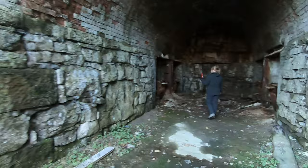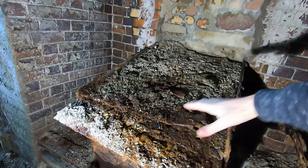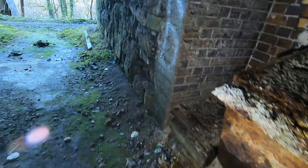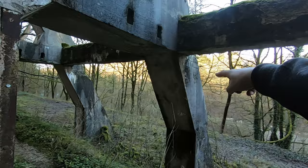Right, so this is what we believe. So this bricked up area here, it's where the lime would have come down onto one of these chutes, all rusted up to hell, would have come down, loaded into like a wheelbarrow, trolley, some sort of thing that they would have pushed along, taking it outside here where there would have been tram lines, which probably would have fed it on to the railway, which is just over there, so further down or further in that direction, whichever way it went.